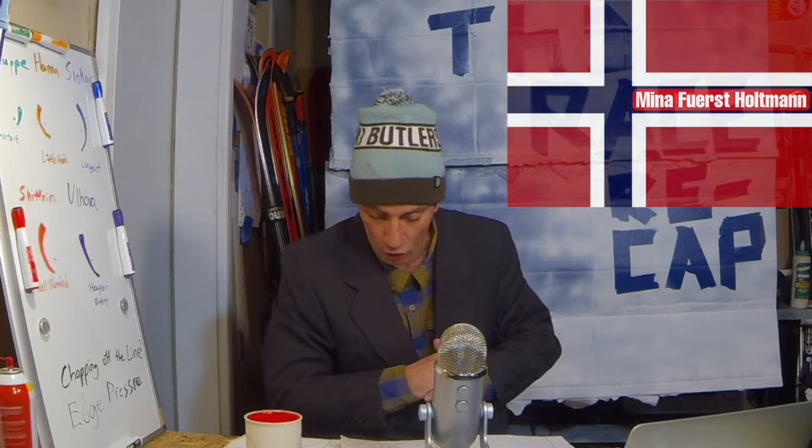Maybe not quite yet. Maybe not on the Killington snow surface, which was tricky because it was really, really firm, and the announcer said that it was icier on the course than it was in the warm-up courses. So it was tougher for girls to get the true feel for the snow, especially on that bottom pitch. Next out of the gate was Mina Fürst Holtmann.